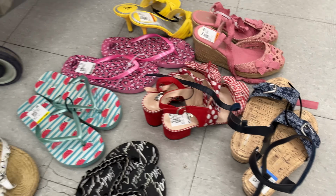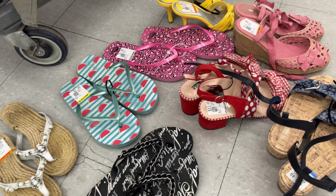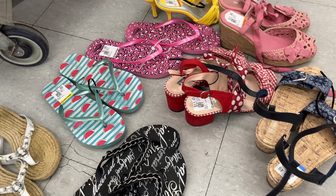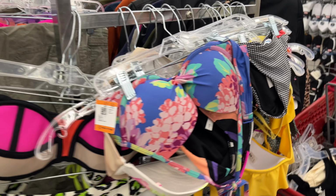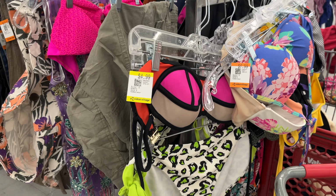These are all the shoes I picked up so far. I'm going to have to narrow it down. I'm going to try to leave with only 3 of these. But then again, my sister's probably going to want some, so we might just get a pair that we kind of share. Here are some of the putbacks, a little glimpse of them.